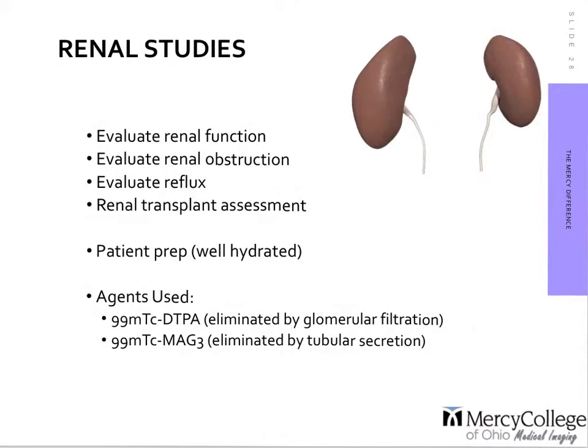Renal studies are also completed in nuclear medicine. They're done to evaluate renal function, to evaluate renal obstruction, to evaluate any reflux, and also as renal transplant assessment. Patient prep for this type of study is just for the patient to be well hydrated. The agents used in this type of study are 99m technetium DTPA, which is usually eliminated by glomerular filtration, as well as 99m technetium MAG3, which is eliminated by tubular secretion.